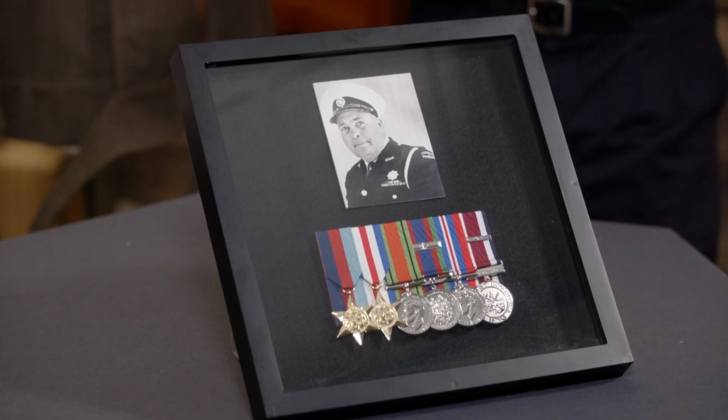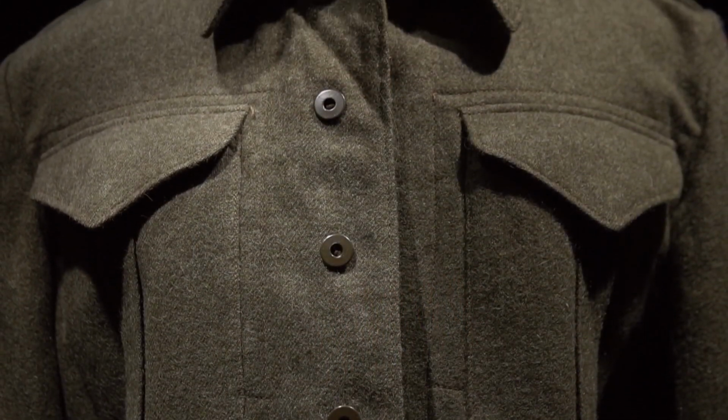I went up to the attic looking for Christmas decorations, and I couldn't find them. And I found what looked to be a suitcase out of the 40s.